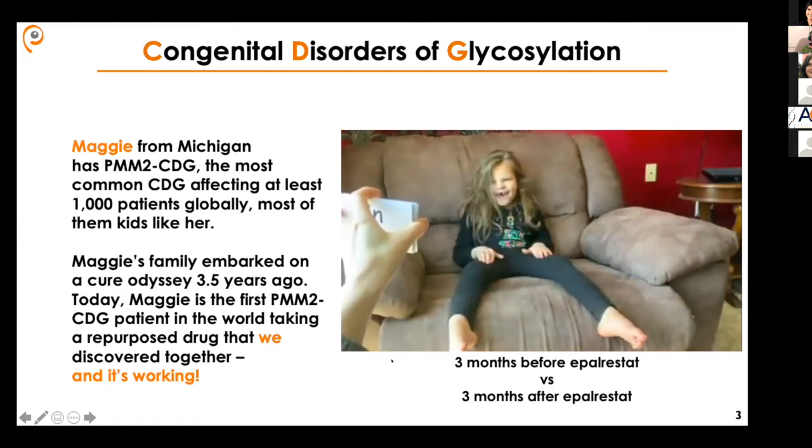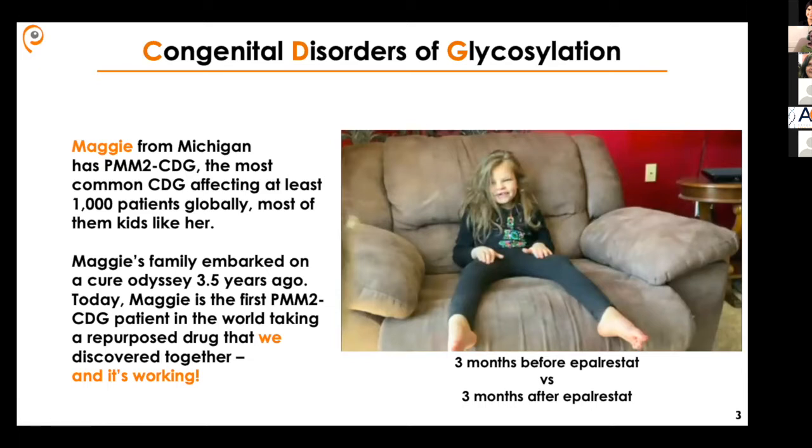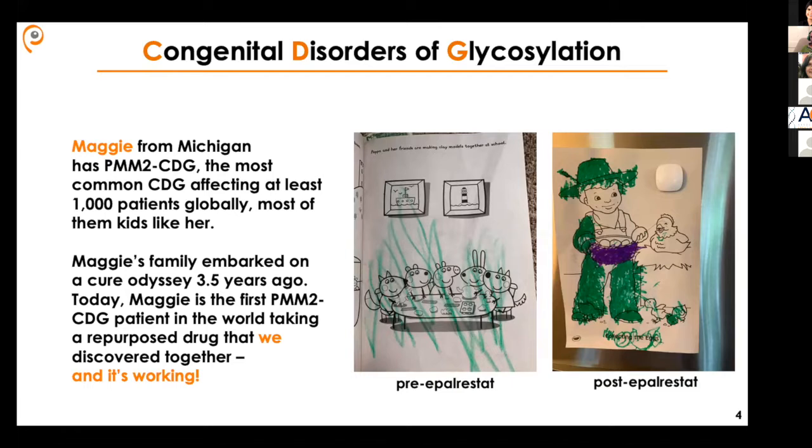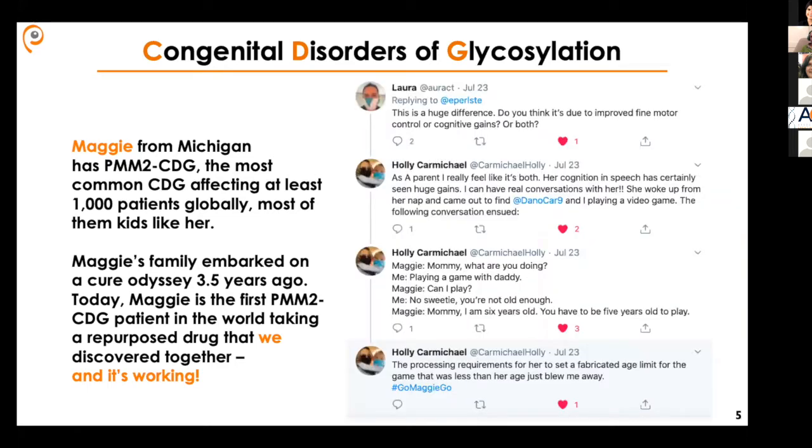So I hope it's pretty clear to the naked eye that she's obviously got more stability, more coordination, and I can give you other examples. Her speech and cognition also seem to be improving. Here's an example of a drawing she did pre-Perlstein, and she really wasn't actually capable of coloring. And now you can see a picture before. Holly shared this on Twitter, and your very own Laura started a conversation about this, asking some questions, whether this was improved fine motor control or cognitive gains or both.